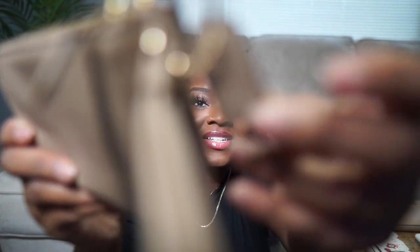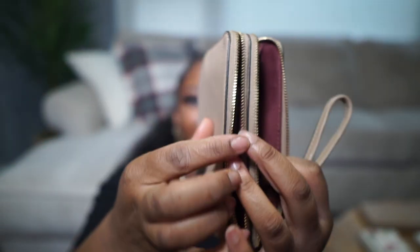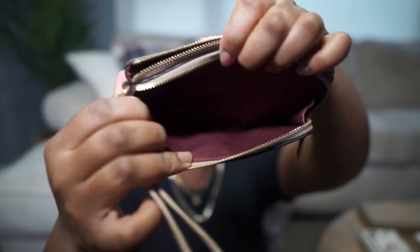It does have the little bag tag in the same pattern. And I'm going to open it up. So it has two compartments because it is a double zip, of course. Why not? And the zippers go all the way down on the side. And on the inside, it's just this beautiful deep purple color. On this side is just the pocket, and on this side it has two card slots. So, yes. This is the double zip wristlet.